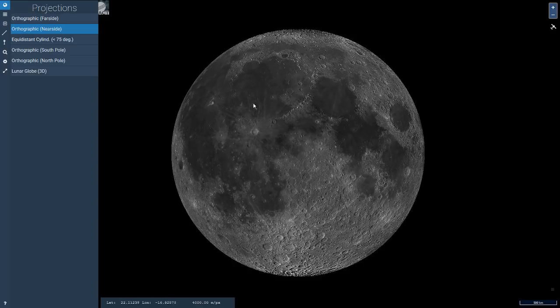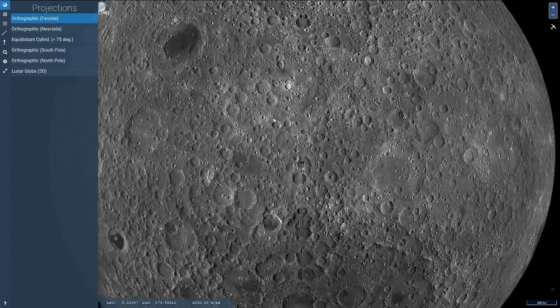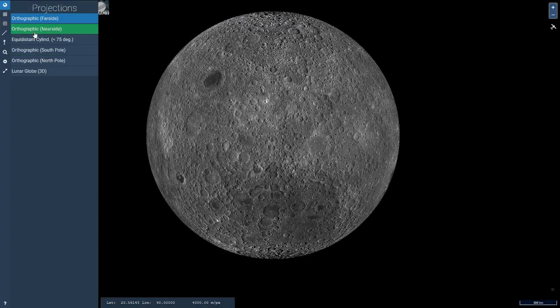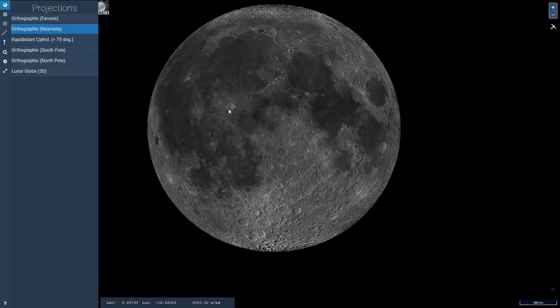So these two projections immediately show us a whole bunch of interesting data that tell us something about what happened to the moon. And this quandary of why this far side is all cratered and this near side is not is something that we've been wrestling with for decades and decades, probably ever since we saw the far side for the first time. So it's really something to consider.